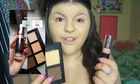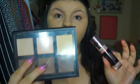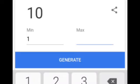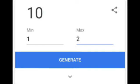So looking at the polls, okay, so we've run into a bit of an issue here where it actually is 50-50. So what I will do is I will do one of those number lottery things, and I'll do Makeup Revolution as 1 and Anastasia Beverly Hills as 2, and I'll insert the video in now. So I'm on the Google number generator, and I'm going to have 1 as my minimum and 2 as my maximum, and I'm going to generate it now. I've got 1. So I will be going in with my favourite Makeup Revolution Conceal and Define in C3.